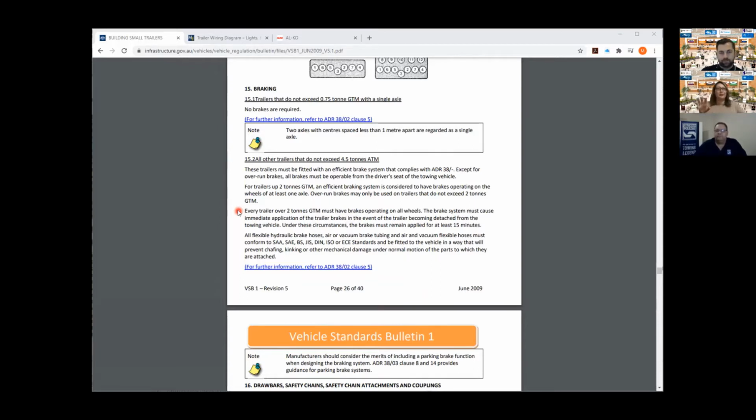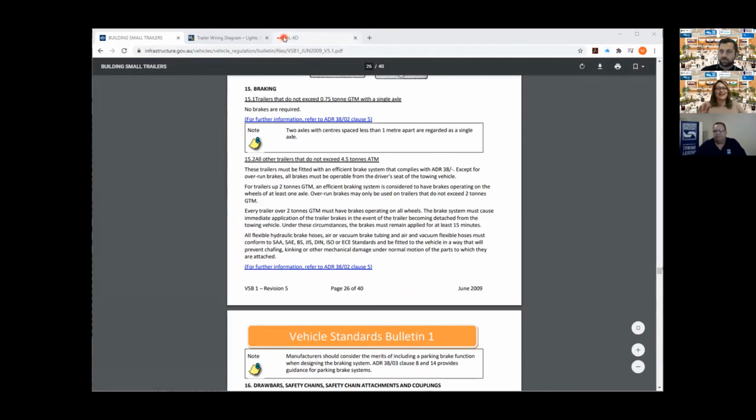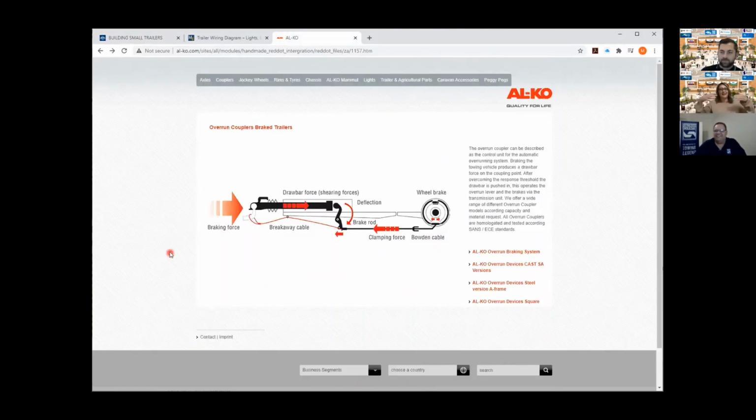Except for overrun brakes, because then they're the only ones that you don't need to, because that's a mechanical connection and it's not electrical. Now probably is a good time to go into that, right?